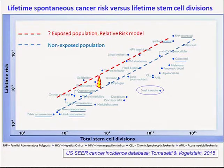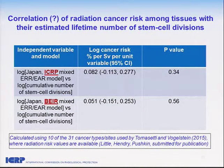Now, there are no observations there for radiation-induced cancer, but what would you expect? Well, if you use a relative risk model and realizing that it's a log-log plot here, all the observations for a certain dose of radiation would move upwards, but on average, the whole curve would shift upwards. Now, does that actually happen or not? Well, that has been looked at recently, and here is the answer.